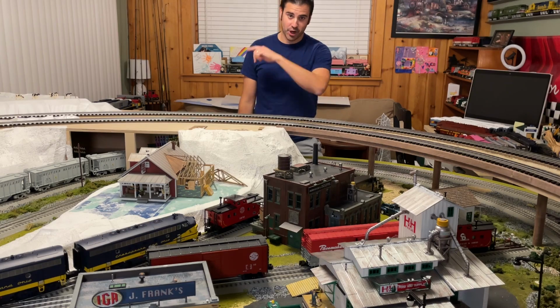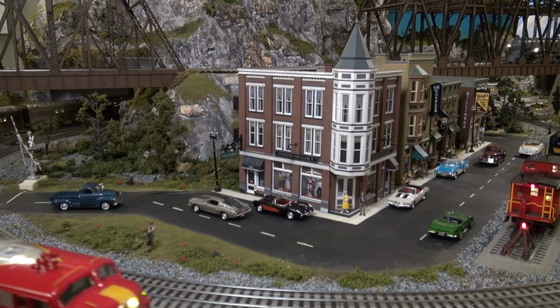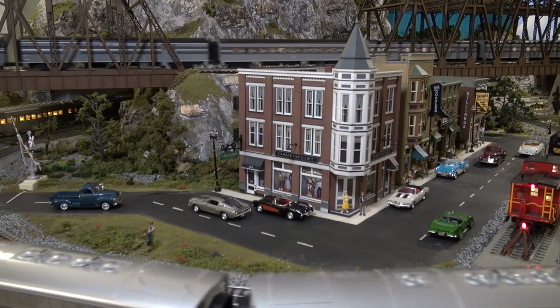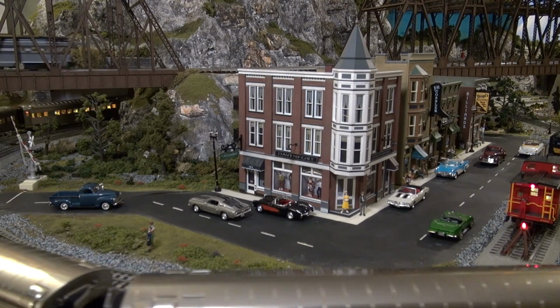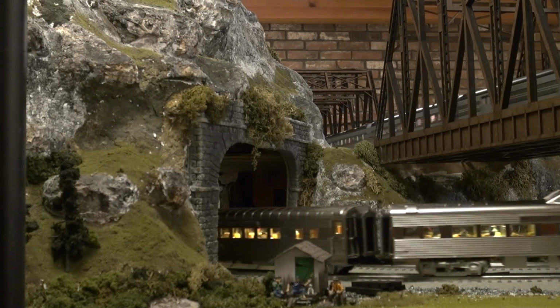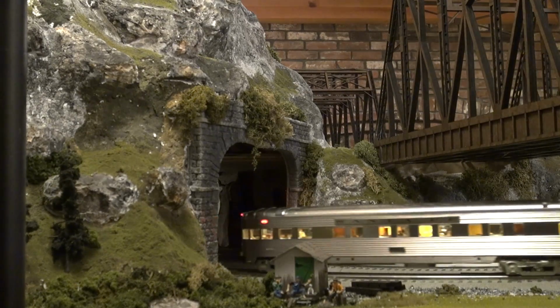Do not try this at home, folks. Okay, maybe that's too fast. Let's dial it back to more of a prototypical speed, shall we? The 20th Century Limited, pulled by the Dreyfus Hudson, ran at an average speed of about 60 miles per hour, give or take. So we're going to set this train at 60 miles per hour, which is still fast by model railroading standards. Let's go.